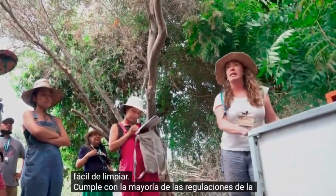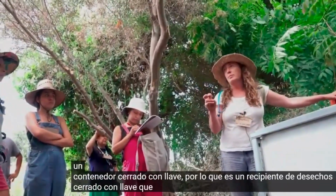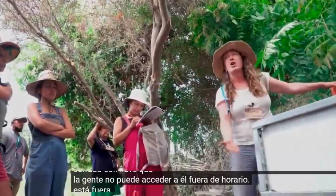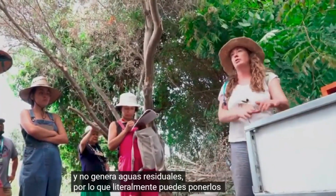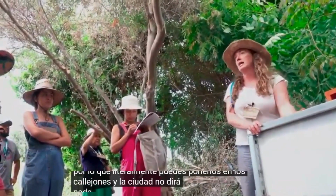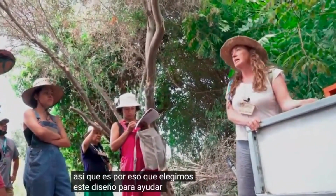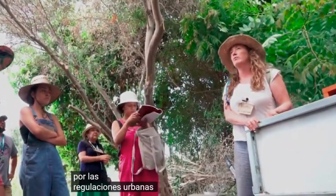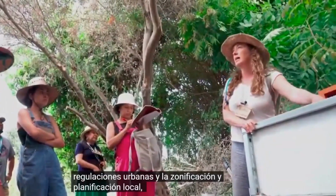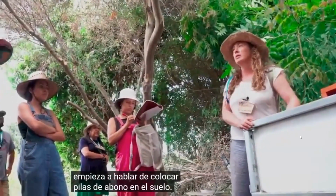This meets most city regulations because it's a locked bin. So it's a locked waste receptacle. People can't get into it after hours. It's off the ground and it's in-vessel and it causes no wastewater. So you can literally put these in alleyways and the city won't say anything. That's why we went with this design, to help people who want to manage their own waste on site get through urban regulations and local zoning and planning, which is so hard when you start talking about putting compost piles on the ground.